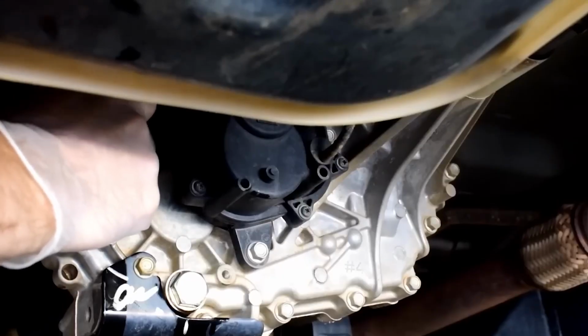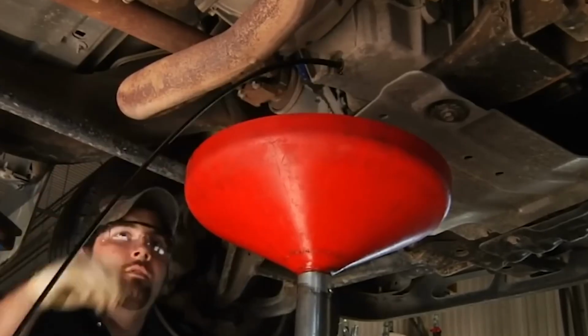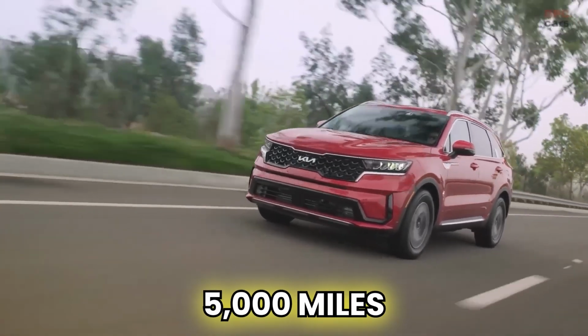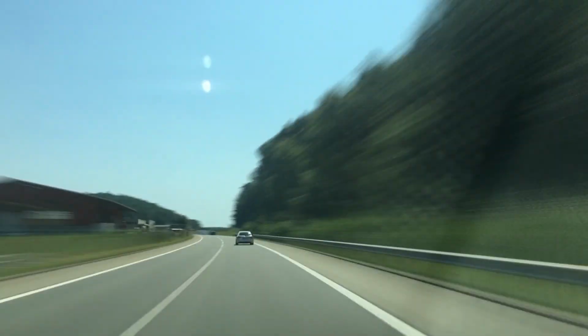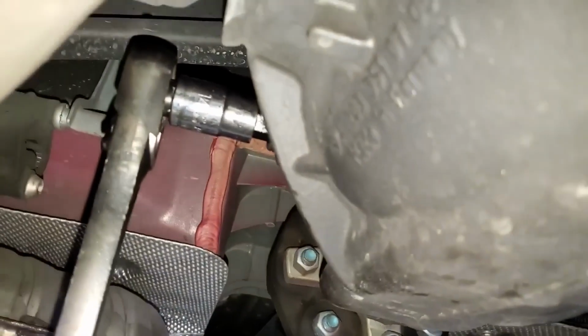A quality oil filter can trap particles as small as 25 microns. That's smaller than a human hair. But as the filter media fills with debris, it becomes less effective. By 5,000 miles, even a premium filter is losing efficiency. By 7,500 miles, it's barely filtering anything. Yet some owners try to stretch filter changes to 10,000 miles or more, essentially running dirty oil through their engines.